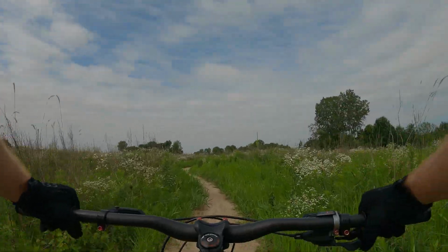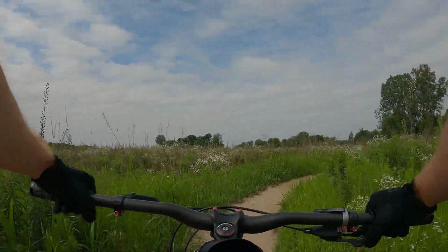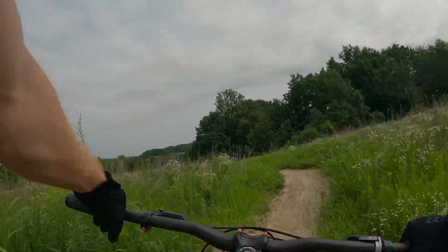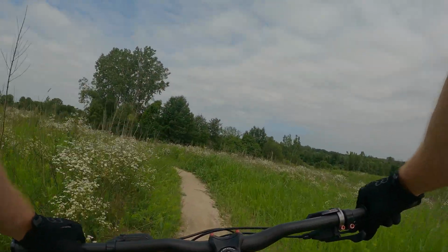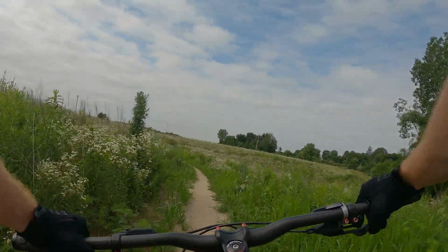This is different though. Most places you're in the woods 99% of the time. Here it looks like you kind of have some open field trails, which is different. Like I said, I don't see this very often.